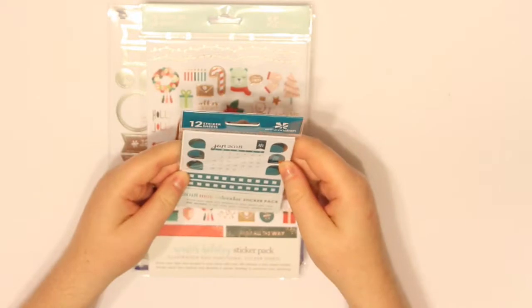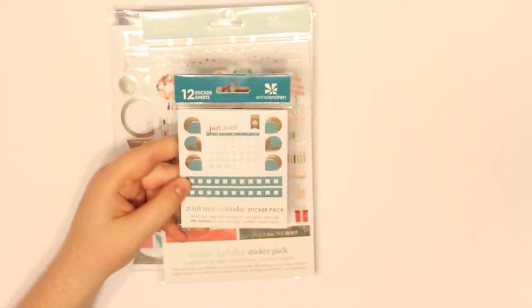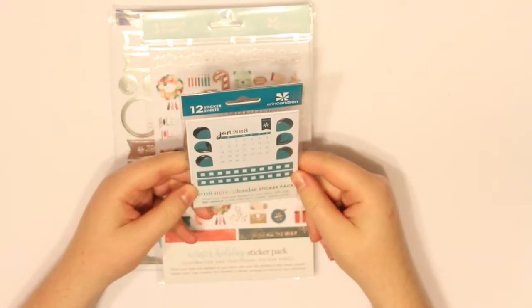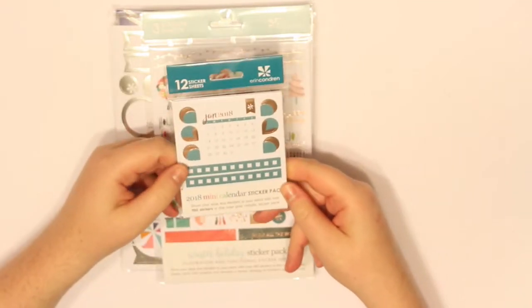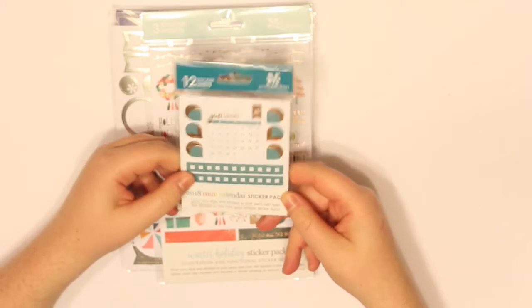So I got these. And I got inspired because I saw an Instagram post Erin Condren did with these in a hardbound planner. So if you want to see how I use these in my hardbound journal, stay tuned because I'm going to have a video coming up in the next couple of weeks.